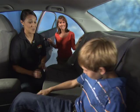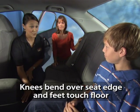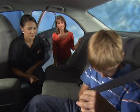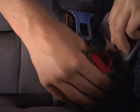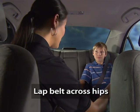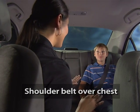So what I want to do is have you get in the vehicle and sit down on the vehicle seat and put the lap and shoulder belt on, so we're gonna see if it fits you correctly. Okay, I want you to slide all the way back, sitting straight up. Notice how your knees are bending over the edge of the seat and your feet are touching the floorboard. That is good. Now go ahead and put your lap and shoulder belt on. Okay, you see how the lap portion is laying low across the hip bone, so it's not over your tummy. And the shoulder portion is going over your shoulder across your chest, so it's not going across your neck or face. This is the correct fit.